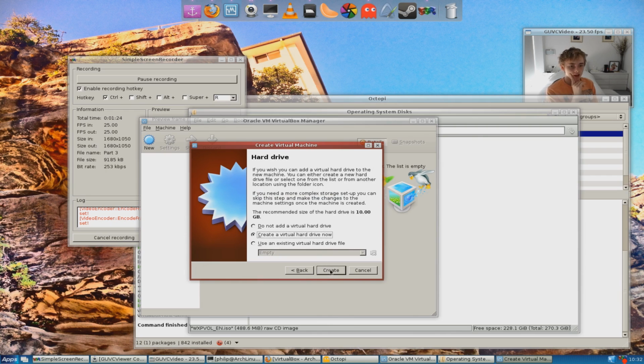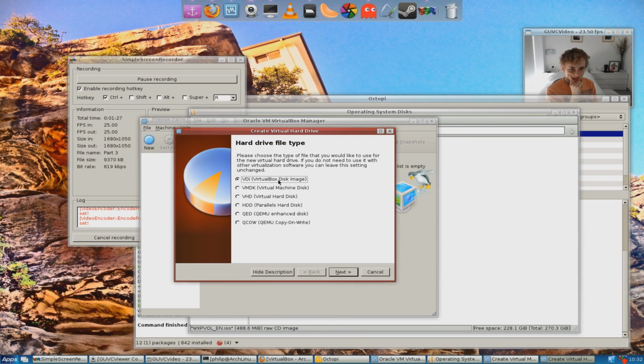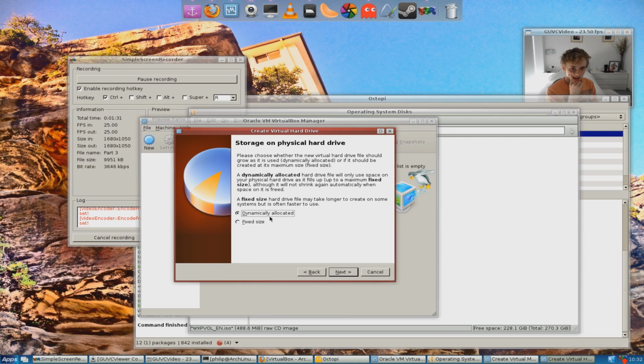So, create a virtual hard drive now. Yep, I definitely need to do that. VDI, yep. Dynamically allocated as it fills up. May take longer to create, but it's often faster to use.